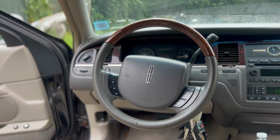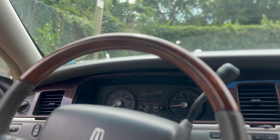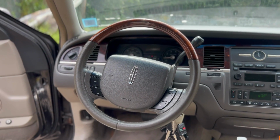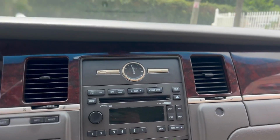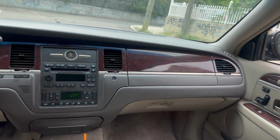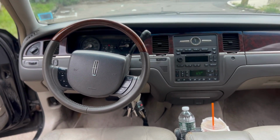Steering wheel's in decent shape. We do have the half wood grain steering wheel. That's the only part on this car where the wood is legit. Everywhere else, obviously, on these Town Cars, it's just this faux, cheap plastic material. But overall, it's in pretty nice shape for a 2008.